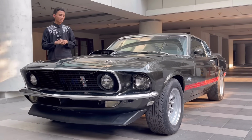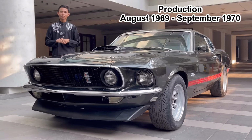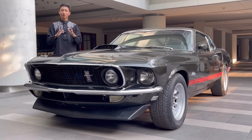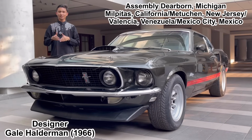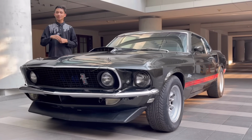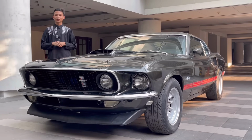This is the Ford Mustang that was in production from 1969 till 1970. Overall, to be honest, this is the nicest looking Mustang till date. I think this is a better looking Mustang than the new generation vehicles. But let's come to the actual details of this car.